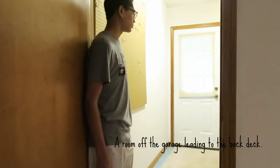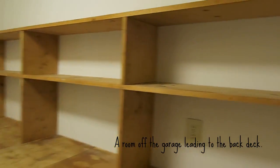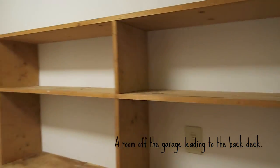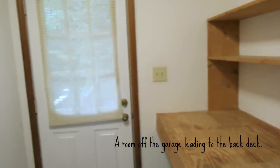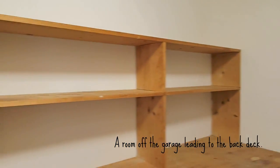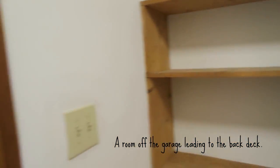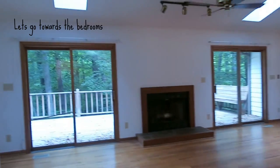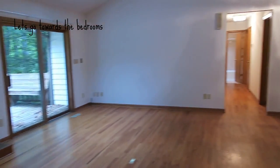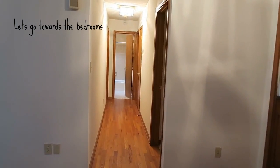So for Daddy who loves his gadgets and tools, this is perfect. Look at this. It could easily be a craft room or a place to store your tools. Yeah. So definitely a creative space, and it opens up to the back. Going back out into the living room. All right, let's go down that hall straight ahead, which leads to the bedrooms.